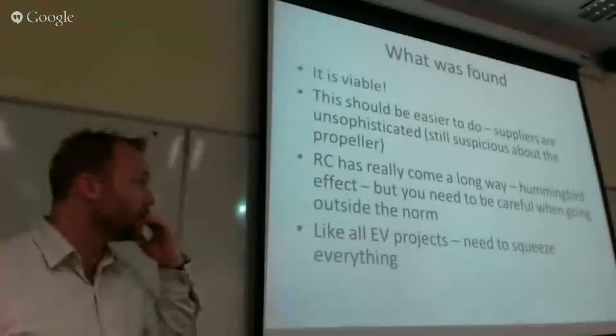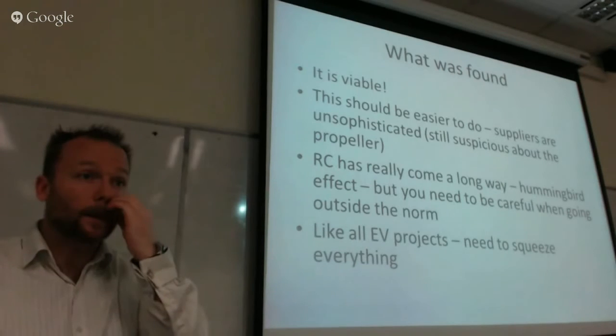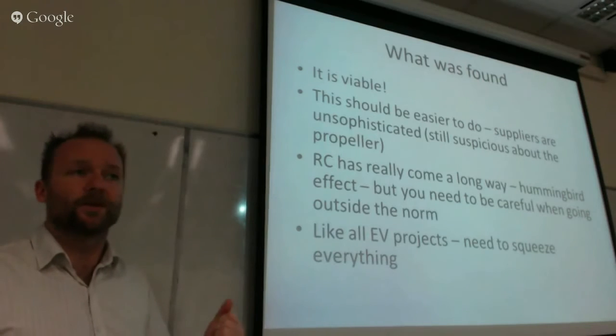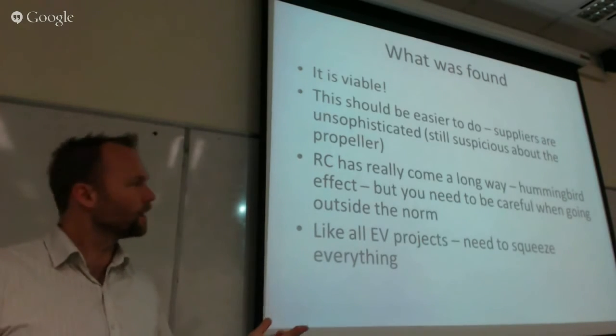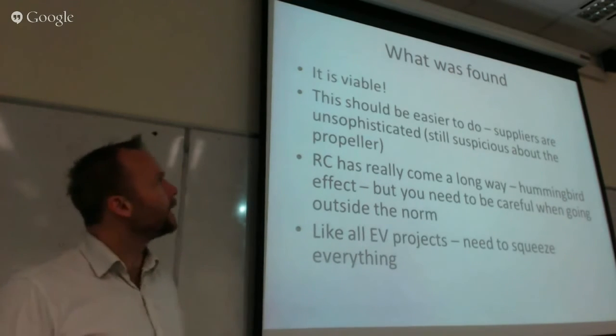And like all EV projects, like I was saying earlier, you really do need to squeeze everything. And it looks like that's just going to be true of all EV projects at the moment. Until I get something like fuel cells working, or metal air batteries, which are practically fuel cells anyway, we are probably going to have to squeeze as much as we can out of everything.